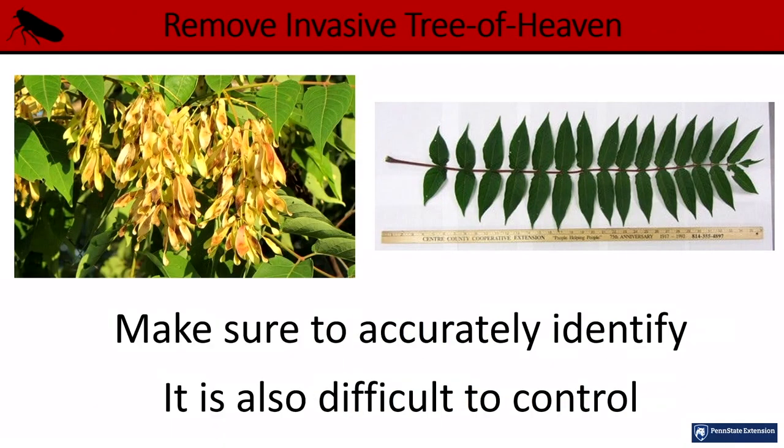Some other recommendations include removing the invasive tree of heaven, which is a key host for them and something that's really attractive. But you want to make sure that you're accurately identifying it. Staghorn sumac, black walnut, and hickory all look kind of similar, although they tend to have serrated leaves instead of smooth leaflets. The other thing with tree of heaven is if you crush the twigs or leaves, it has a strong offensive odor. So that's a good sign that you're killing a tree of heaven.